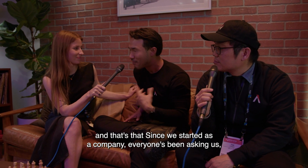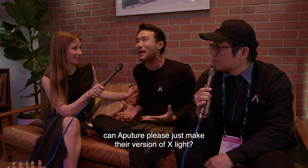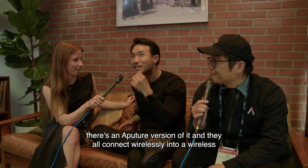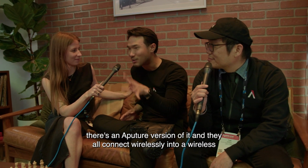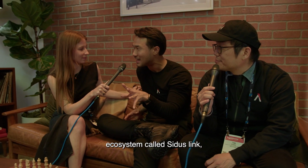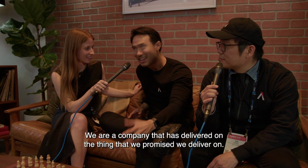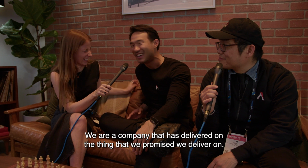Since we started as a company, everyone's been asking us, can Aputure please just make their version of X light? The matte light means that now, no matter what type of light you're looking for, there's an Aputure version of it, and they all connect wirelessly into a wireless ecosystem called Link, which means you can control it all from your phone or your app. So you're a yes company. We are a company that has delivered on the thing that we promised we'd deliver on.